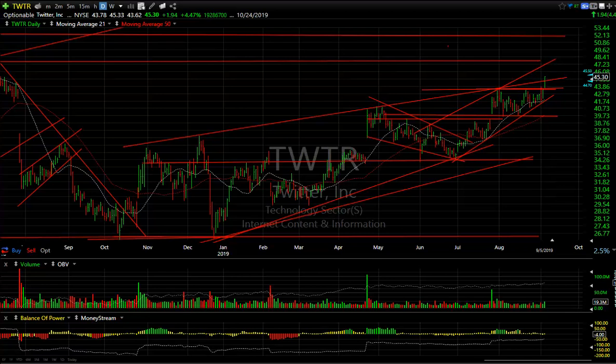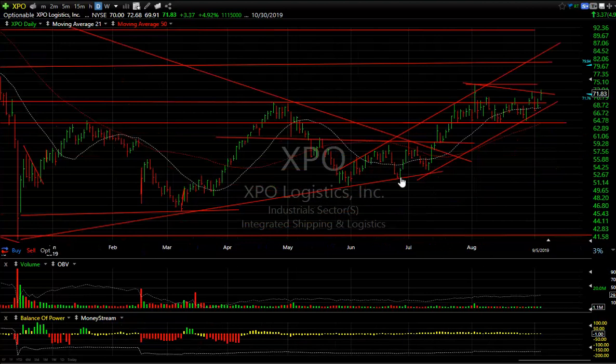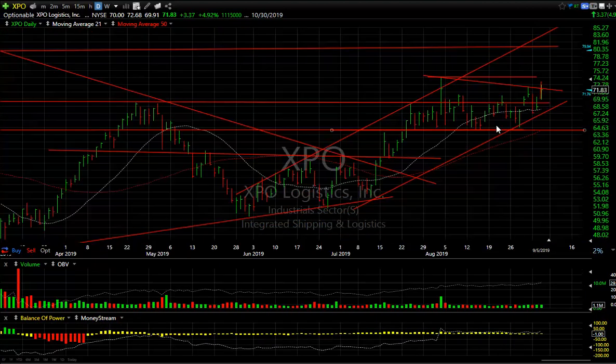And finally, XPO Logistics, also a swing, popped 337 or 5%. It looks to me like this is headed higher. Once it gets to 74, my target is 88.5.